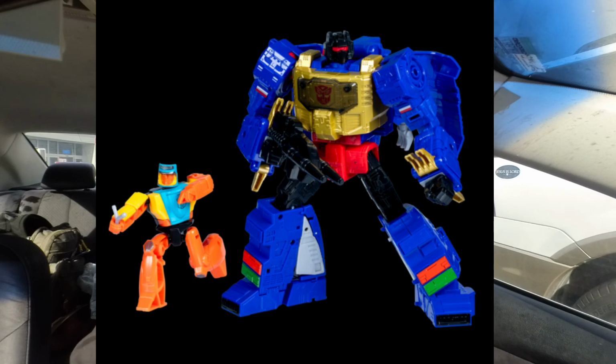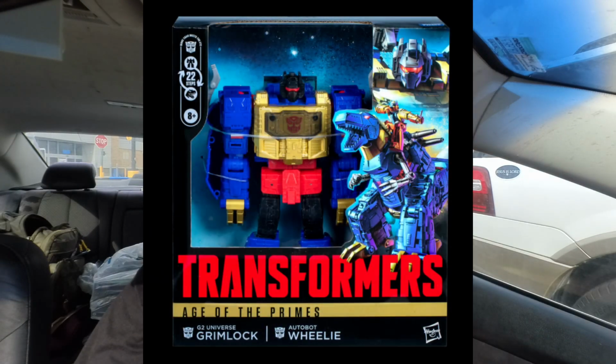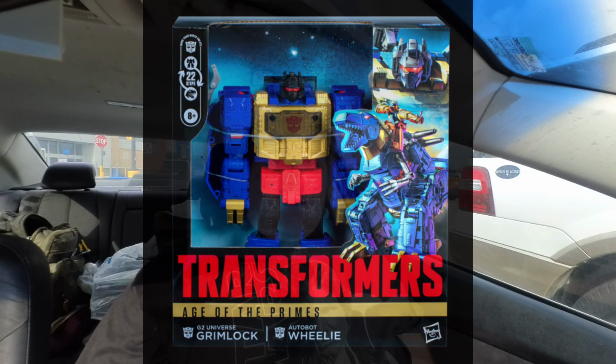We got a repaint of the Studio Series 86 Grimlock. This time he is in his G2 color scheme. In other words, the blue with the gold, a little bit of red. So, yay! We're getting another SS86 Grimlock repaint.